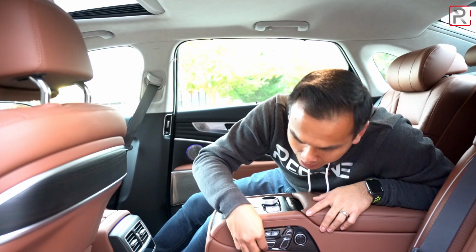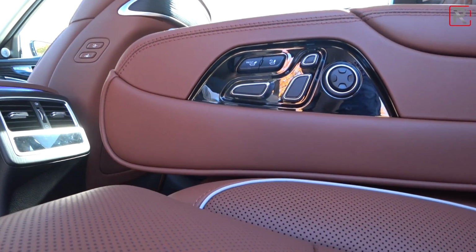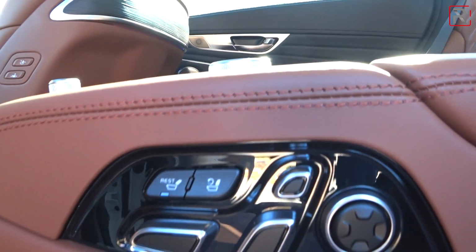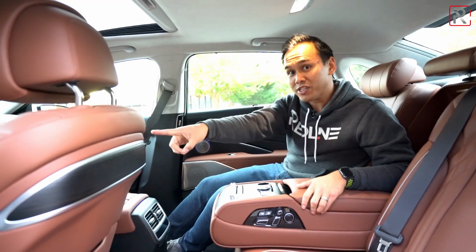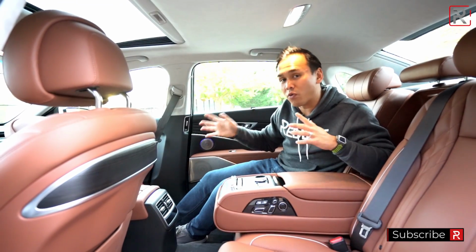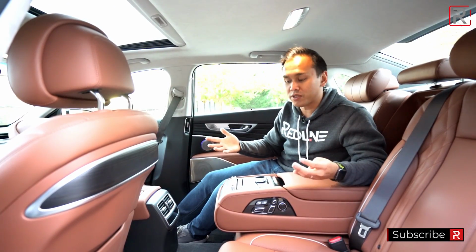Now, you're also probably noticing there's a couple of buttons here. You can see the seats do recline. This seat on the driver's side is actually only a 12-way power adjustment, while mine over here is a 14-way. The driver's side is a 20-way, that's a 16-way. So each seat has its own different ways of adjustability. So really cool in terms of customization.